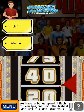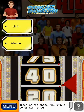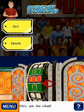We have a bonus spin-off. Each of you has one spin. The highest wins, and if a spin lands on a green or red space, you win a bonus cash prize. Spin the wheel.